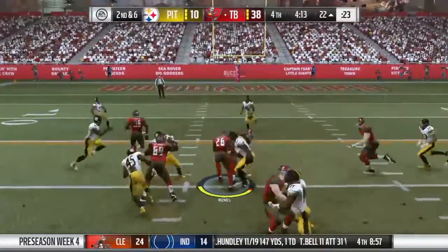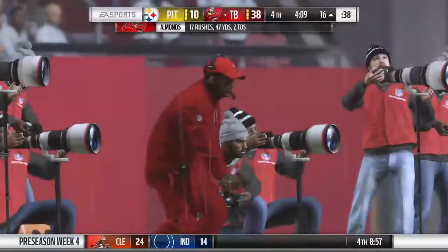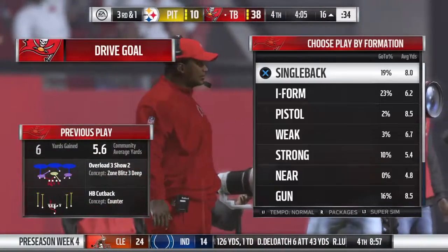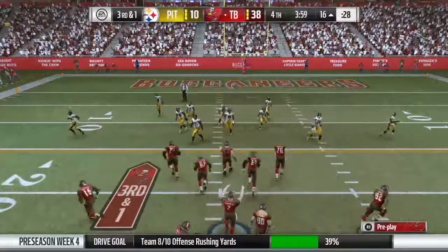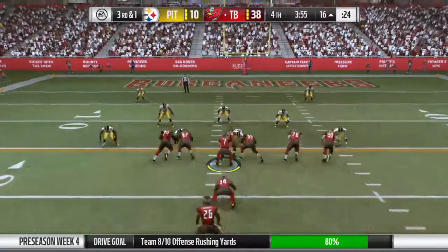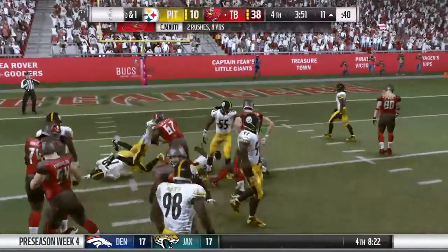They'll give it to him right up the gut. And able to push his way forward here for a good little gain. Give him 6 on the play, and that'll make it 3rd and 1. And that looked like some pretty easy yardage there right up the gut. And he's a guy that has some height to him. So when you don't have to drop a shoulder or create or get through contact, it makes it a lot easier to stay upright, see the field, and make a run as we just saw there.